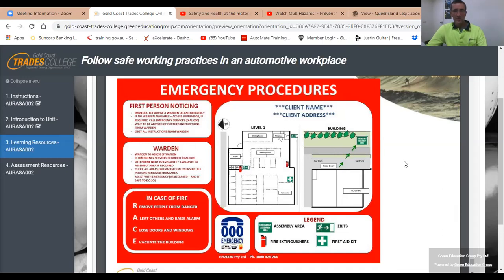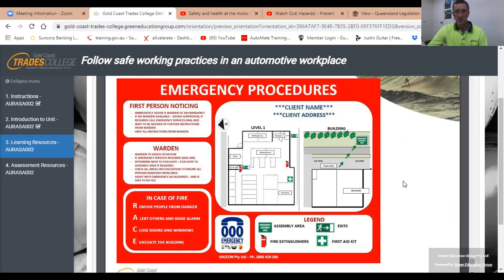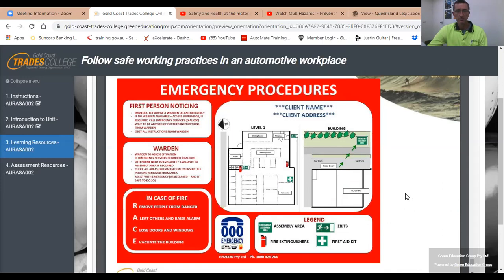So there are procedures to follow. If you ever need to know what those procedures are within your workplace, you can look them up. Your fire warden or one of the officers within your workplace should know and should be aware of emergency procedures. It should be made visible to all employees. It should be somewhere near the exit or somewhere highly visible. It will tell you what to do in those situations.